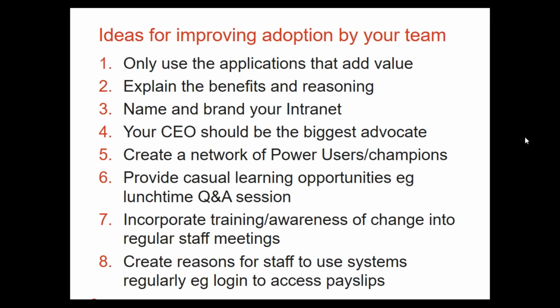The other key thing that we see is that the CEO and the management team really advocate and drive this. So if the CEO has a blog area on your SharePoint but still emails out his weekly blog or weekly newsletter, then no one's actually going to go to the intranet. So if you want to drive traffic to your intranet or to Yammer or whatever it might be, get your CEO and your management team to be on there, and then start making people go there, leading by example.